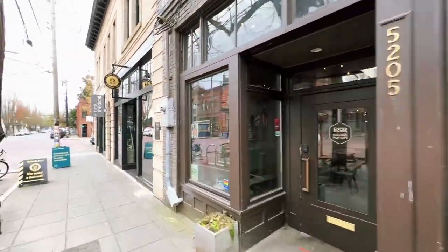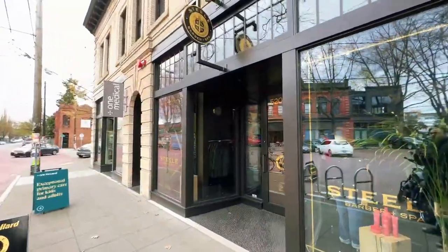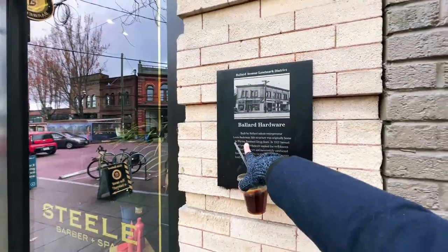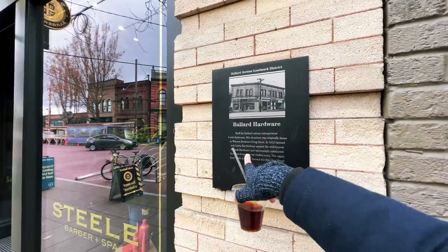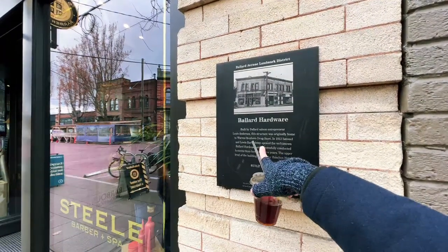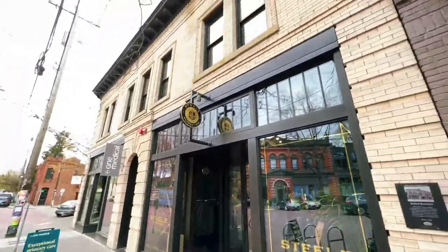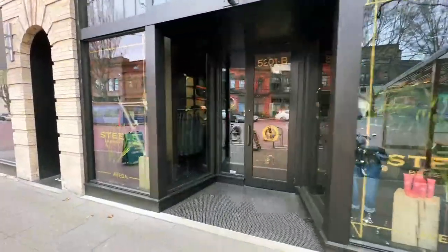Gastropub. Wow. This is a fancy looking barbershop. Look at this. Ballard Hardware. Built by the Ballard Saloon entrepreneur Louis Anderson. This structure was originally home to the Warren Brothers drugstore in 1912. Samuel and Louis Bartholomew opened up the well-known Ballard Hardware and successfully conducted business. The neighborhood is so good at preserving a lot of these buildings. Beautiful clothes that they have here as well. Wow.